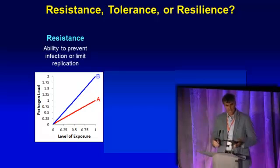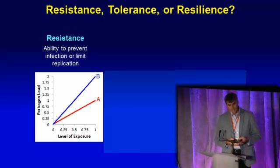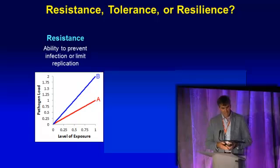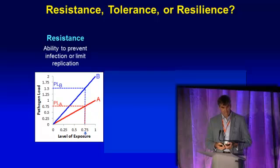Tolerance, which I realize is a loaded term in this audience, doesn't have anything to do with vaccine effectiveness and so on. It refers to the ability of an animal to maintain performance as pathogen load increases. So pathogen load, again, measured as viremia, is on the x-axis. As pathogen load increases, you can see that the decline of growth rate is faster for animal A than for animal B. So animal B is more tolerant to whatever damage the pathogen creates.